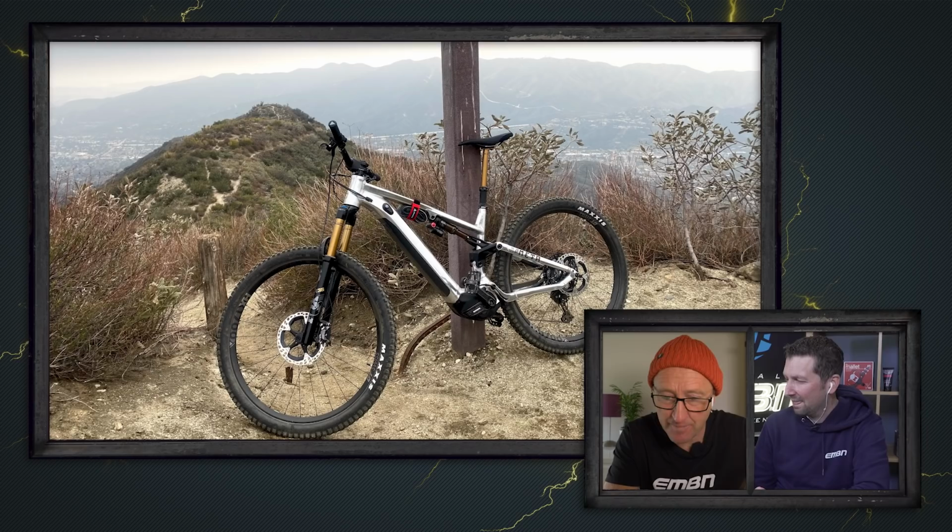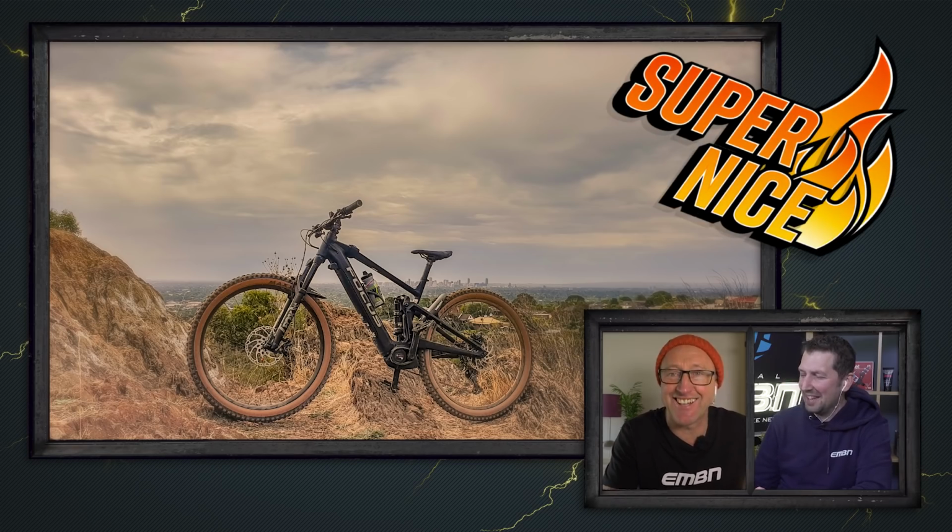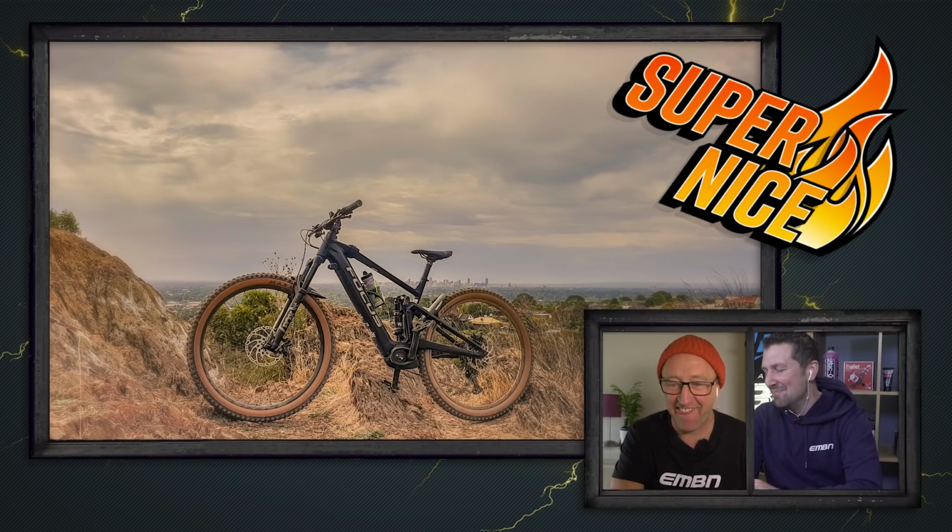Meanwhile, top of Shepherd's Hill Recreation Park in Adelaide, South Australia. This is Paul's Focus Jam Squared. There's only one way you can go with that photograph, Chris. Nice, super nice. And I mean, that's a moody shot as well.